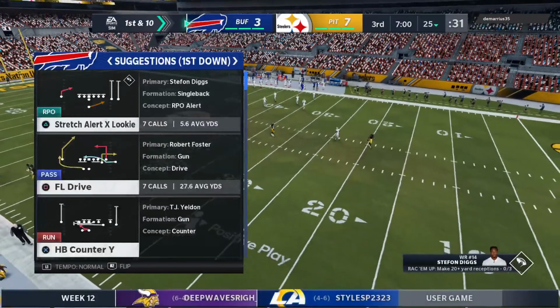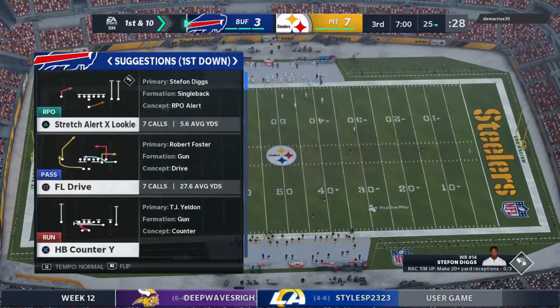That's the reason we ball for. Circle round twice for the encore. If you know, you know.